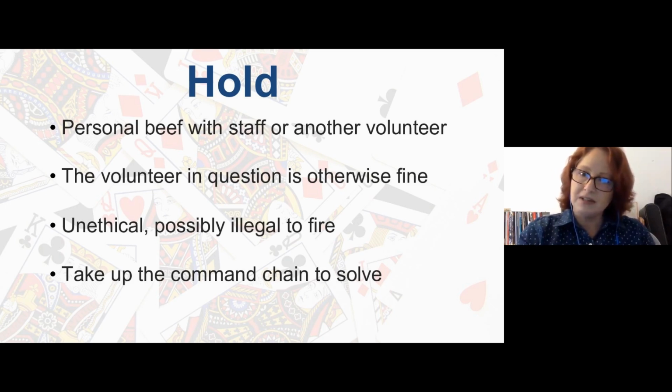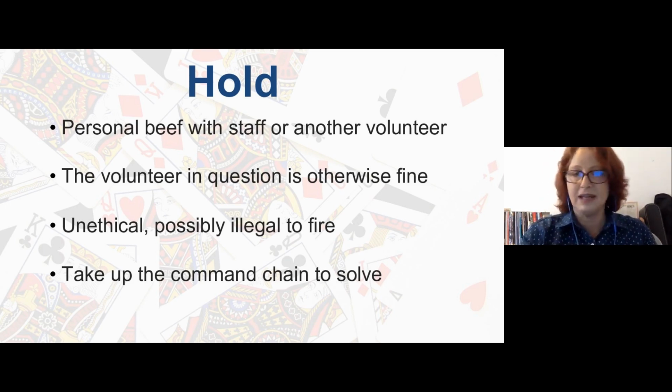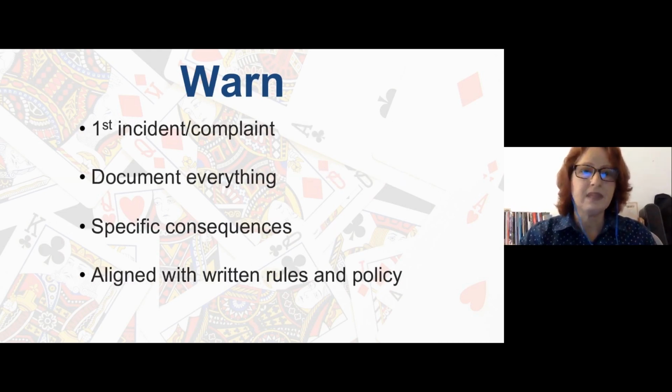But part of that was I learned that's not for me to do. That's not a decision for me to make. That needs to go up the chain of command to make that decision. So don't, even if you're good at it, don't let people make you the hammer if that's not really your role to deal with that person just because you happen to be good at it. And a lot of us are. So warning, again, document everything.